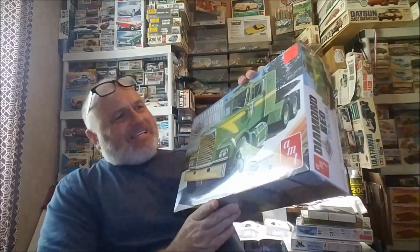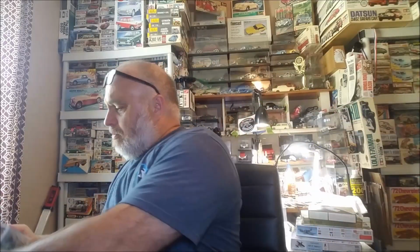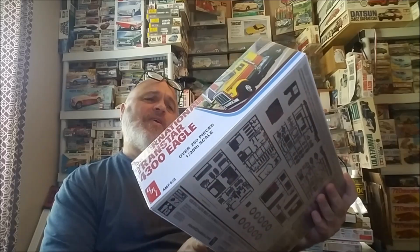And then for the big rigs, I got a Diamond Rio, which I don't really build much big rigs, but for that price, I'm going to buy them. And one of these days, I might start building them. This in here was the International Transtar 4300 Eagle. And those are all $20, $19. And then we had a 15% off coupon that we used for the whole total of the whole thing. So we saved even more money on top of that, 15%.